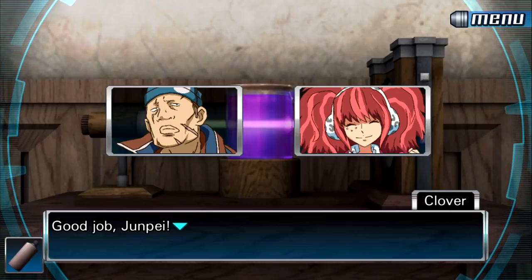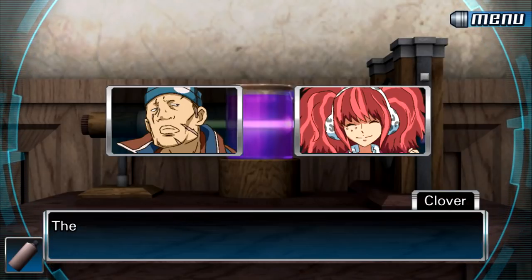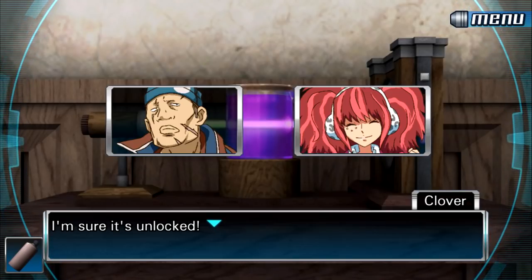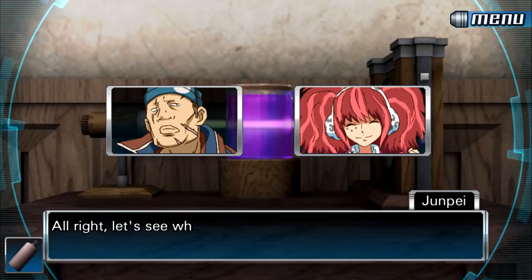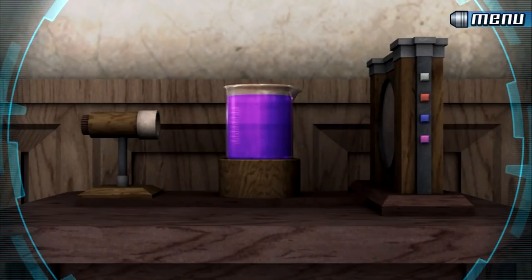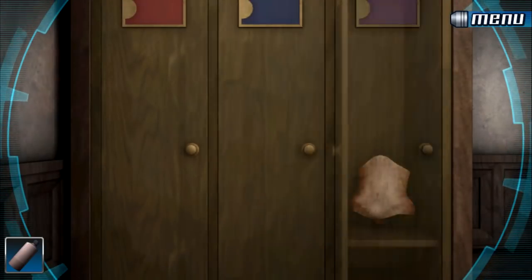Good job, Junpei. I love the animation that they've been giving Clover in these little sprite windows. It's very much appreciated. The purple light came on and I heard it unlock. I'm sure it's unlocked. The locker with the purple plate has got to be unlocked. Alright, let's see what happened. No need to say it any more times. Clover, don't worry. I got the message the first 3 times.